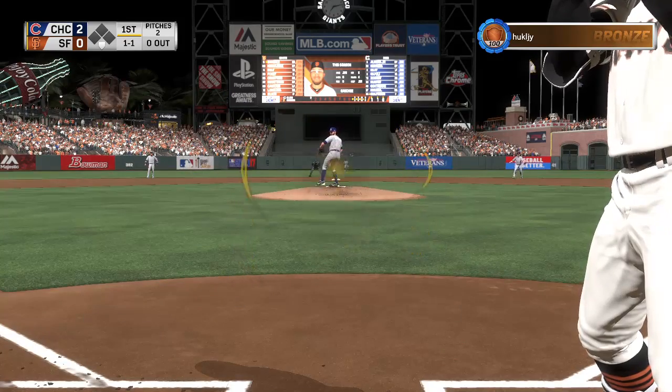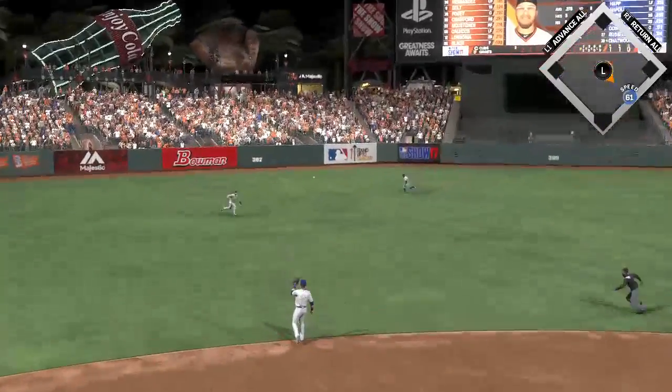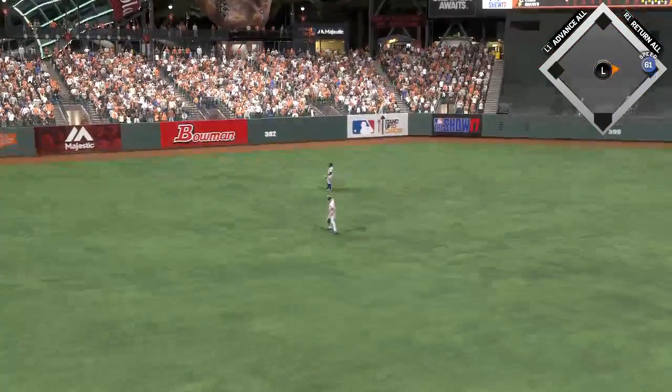Ready with the 1-1 pitch. Now a flare out to left center. Happ coming on. He can't get there as it falls in.